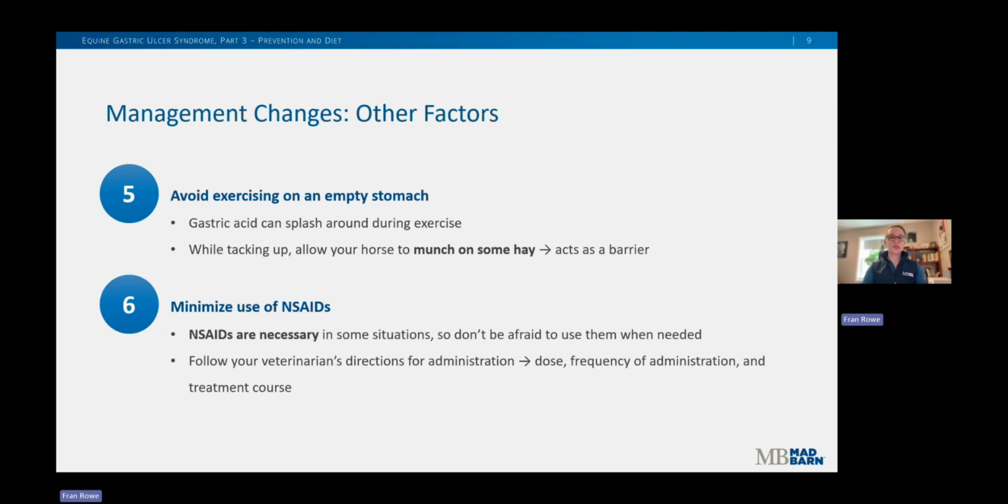For the second, it's really important to remember that NSAIDs are necessary drugs in some situations, so don't be afraid to use them when they're needed. However, you should consult with your veterinarian to ensure that you're giving them correctly. This includes ensuring you're giving the appropriate dose for your horse's size, you're administering those doses at the right intervals throughout the day, and coming up with a plan for how long that treatment course should be.